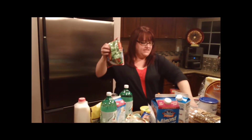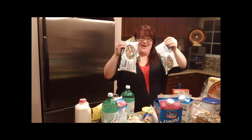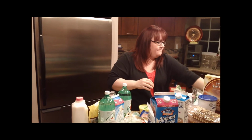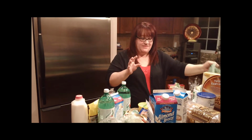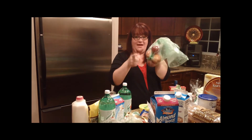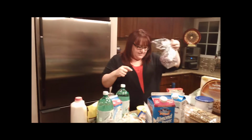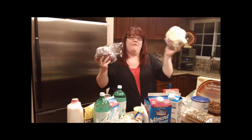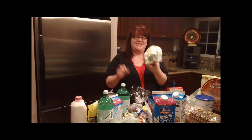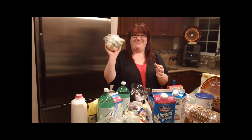I got a ton of veggies. I like to do stir fry, and my roomie likes to eat my stir fry. So I bought a ton of veggies to put in that. Apples. I love my Granny Smith apples, but this time I bought both. I bought the Granny Smith and the red because these red ones are going in that ham recipe that I'm going to show you guys later this week. I got some grapes, 0 points. I got cauliflower. I ate at an amazing restaurant in Austin a couple weeks ago, and they did a roasted cauliflower, and it was amazing. So I'm going to try to duplicate that here.